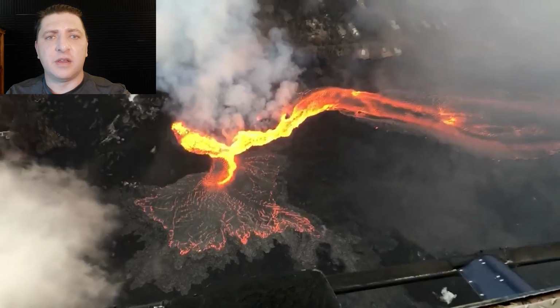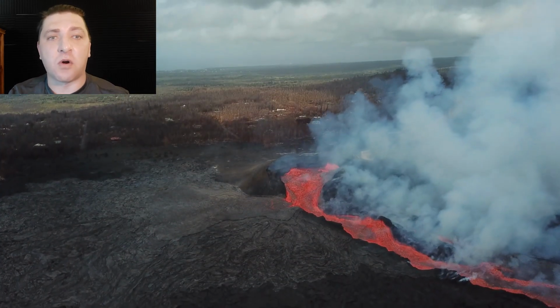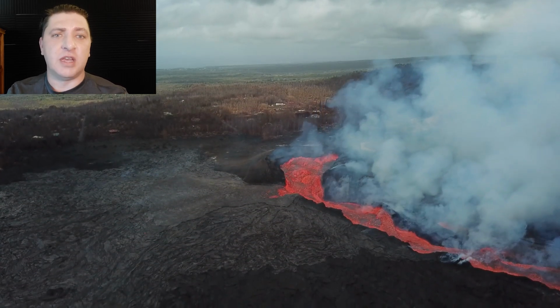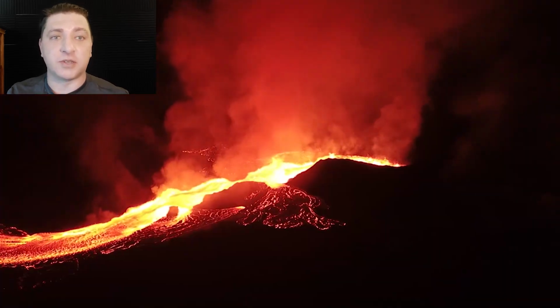Back at Fissure 8, the surges of lava that come through the system that coincide with the summit collapse events are becoming a little bit more volatile with each iteration. We see these overflows in the area around Fissure 8, and that lava channel ends up getting completely filled up when these surges come through the system.